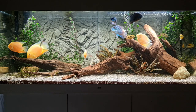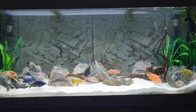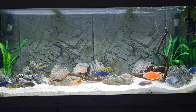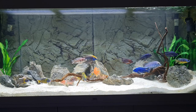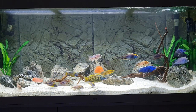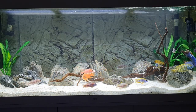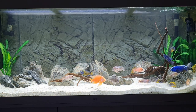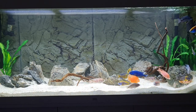So I went from this to this. Malawi cichlids. What a change, eh? Slightly outside my comfort zone, but like I say, I did do lots and lots of research, not just recently, but for a long, long time. And I'm pretty stoked about it, I have to say. I mean, look at the colours on them, man. They're just incredible. Probably as close to saltwater as you can get without actually doing saltwater.